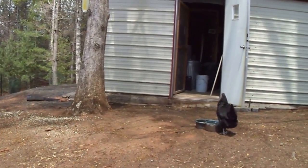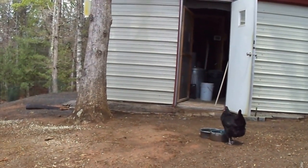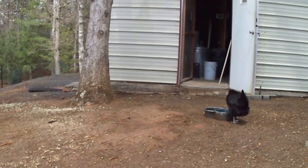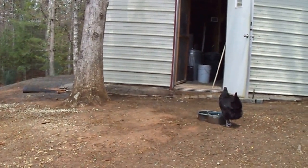If you went back in that coop after you had already locked it up, she would fly and attack you at the door. She'd just run flying and screaming and attacking and flogging at the door. So she was like a guard dog. It was the craziest thing.